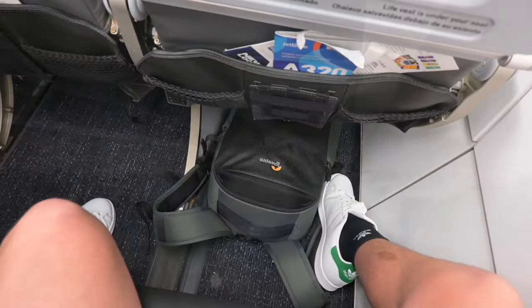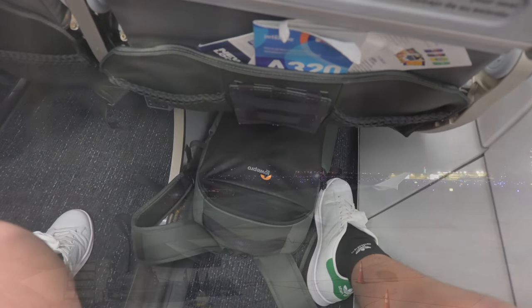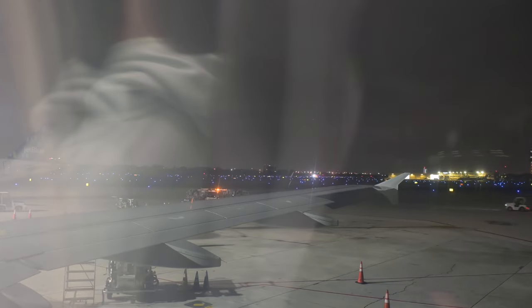Welcome aboard. As you can see right here, this legroom is perfect. I have so much space. This right here is our wing view for today.